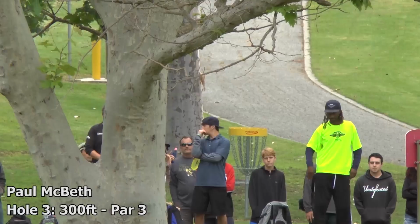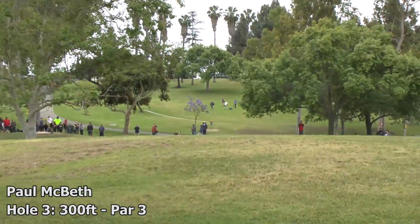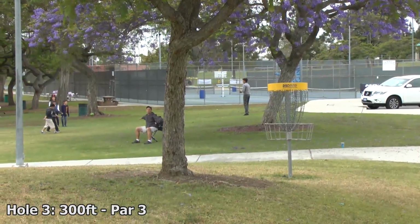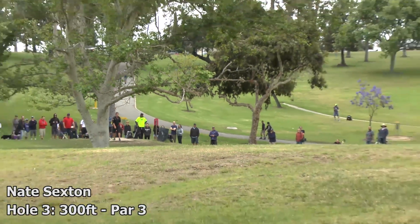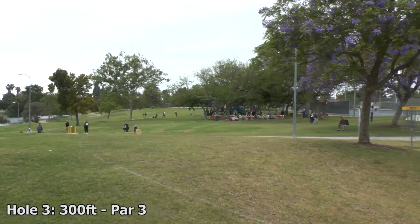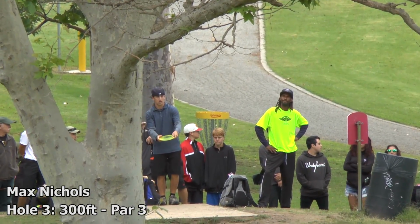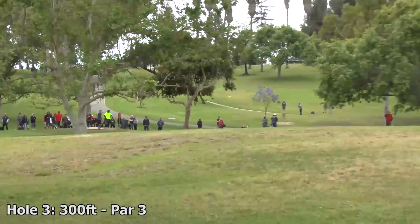Gotcha. It looked like the Philo was thrown as a DX rock. And Paul, what's he throwing there, D? Yeah, I'm not sure about that, but he floats it right in there. It fades out a little more than he wanted, but you saw the spectator there. He stayed safe. Wow. Nate Sexton. That's a favorable roll. Yeah, it is. Going towards the basket. Max Nichols, probably going to take a similar line to Nate, just throwing a little differently.